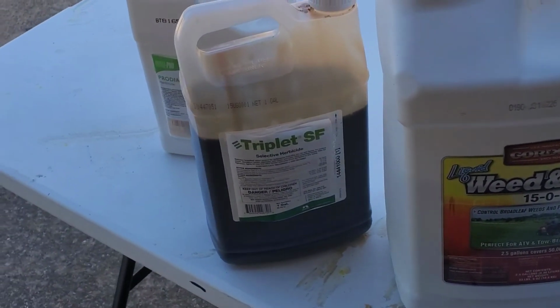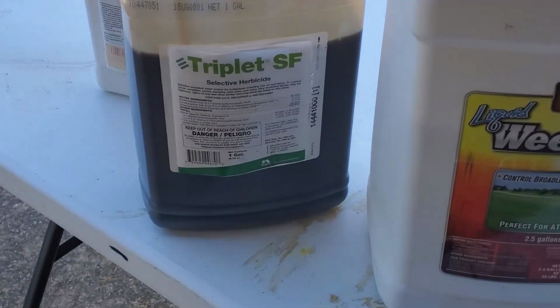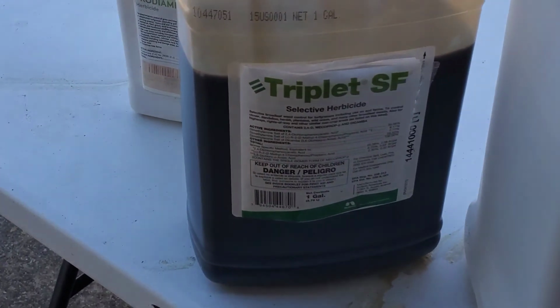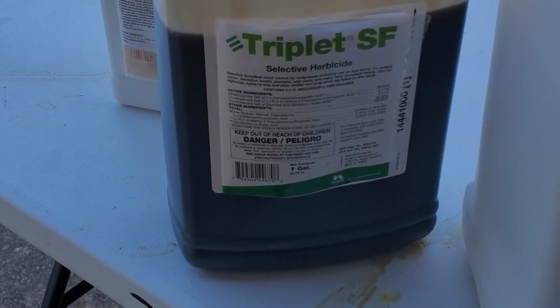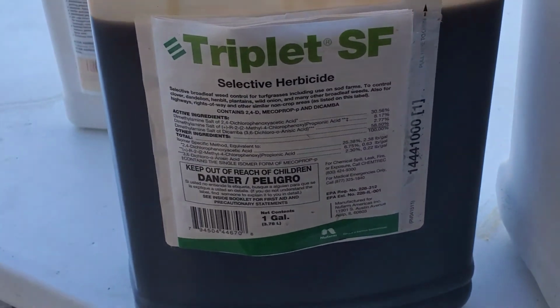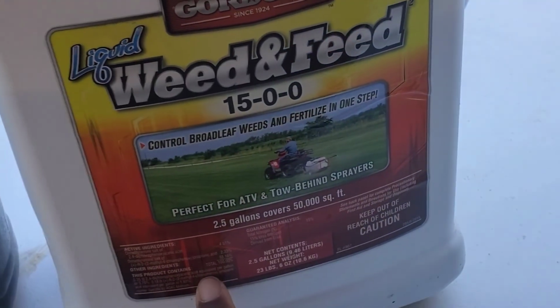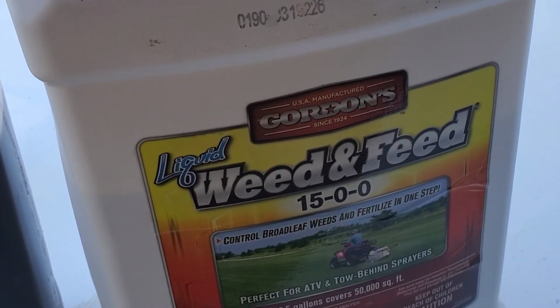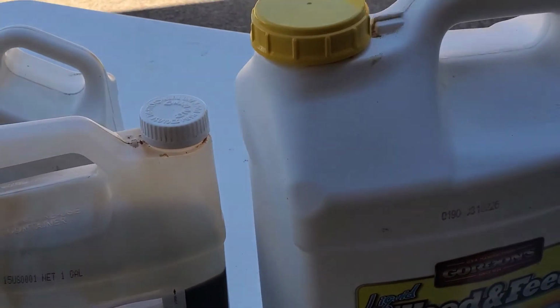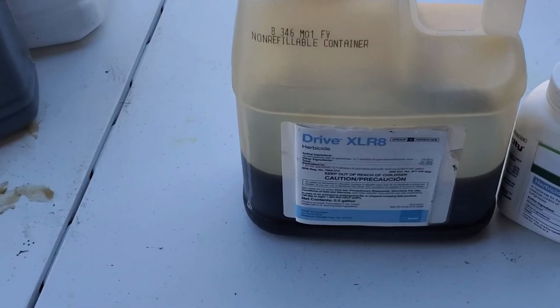So again, to get broad spectrum weed control of broadleaf weeds, I use this product, triplet, which is pretty good. You can get this on Amazon and domyown.com. I ordered this, and it has 3 active ingredients in there. This is just something that you get from Tractor Supply for 40 bucks. So that's basically what I use for my broadleaf weed control. It does a pretty good job.